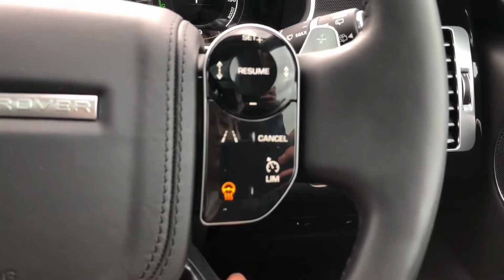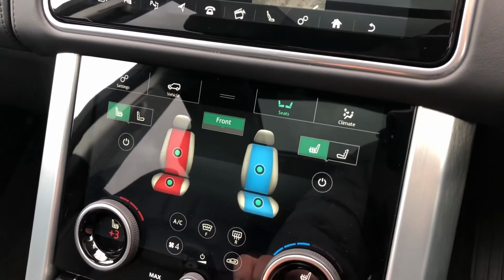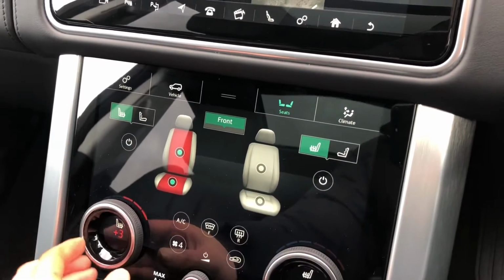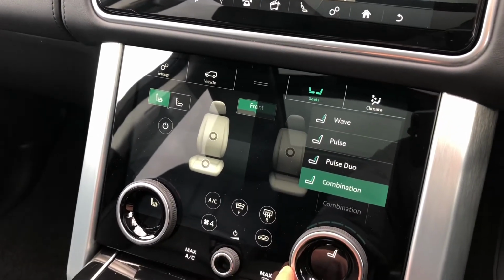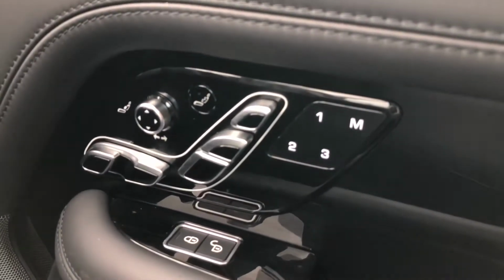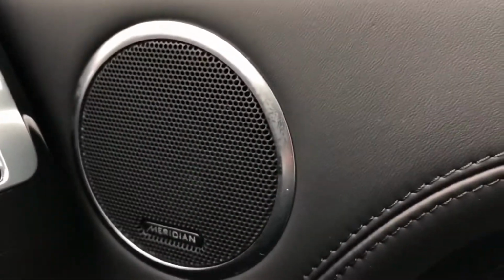You also have a heated steering wheel, along with heated and cooled front seats, which is ideal for winter and summer. The front seats are also massaged with several different settings to choose from. Again, you have memory seats in the front, which is ideal if there's several people driving the car, and you also have a Meridian sound system.